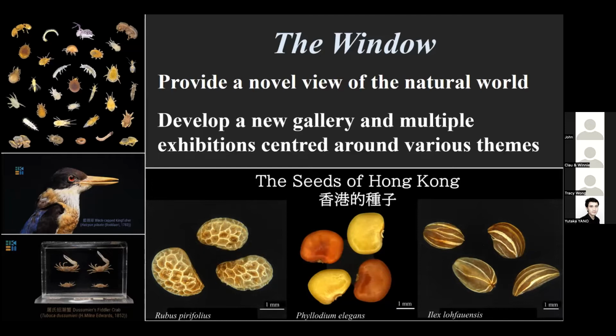So here you can see all those seeds. They are just 2 or 3 millimeters long, but look at that diversity again that we can observe here. So really giving people a chance to realize that what they might see every day is much more impressive than what they knew so far.